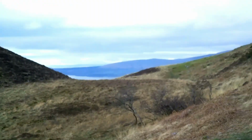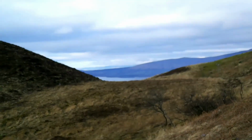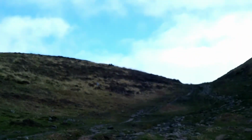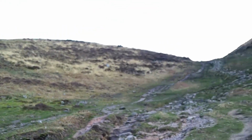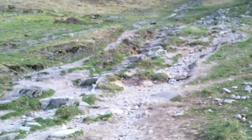Oh, there you go, in the distance here, you can see part of Loch Lomond. So this is your first kind of wee glimpse. This is us getting to the top, so once we get up to there, you'll be able to see near enough the whole of Loch Lomond. So you can see, it's a strain.